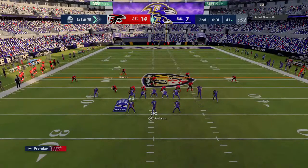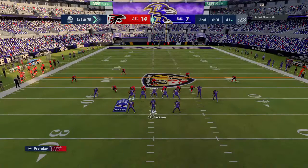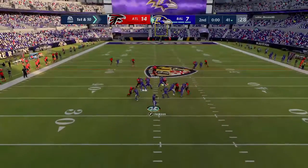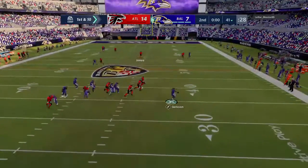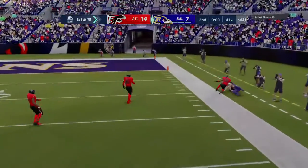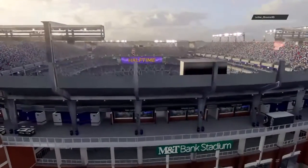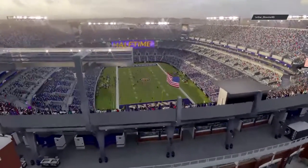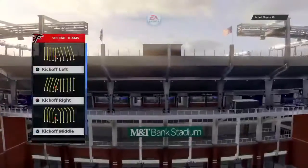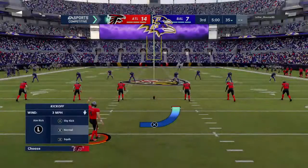Baltimore with good starting field position as they come up 1st and 10 at the 41-yard line. Final play of the half here. It's Jackson escaping the pressure right. Oh, looking for Andrews downfield. And too much juice. It'll be out of bounds, incomplete. Time for a break. We've hit halftime. 2 quarters down, 2 still remain. We step aside. This is the NFL on EA Sports.